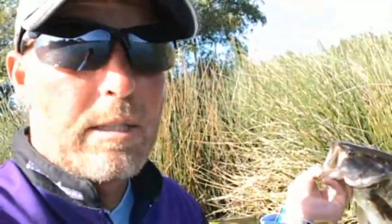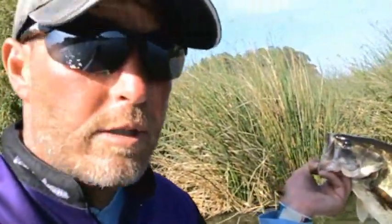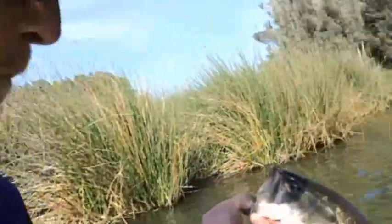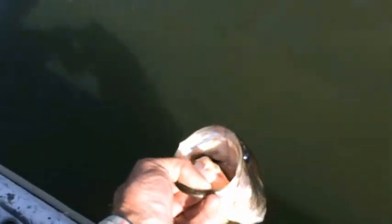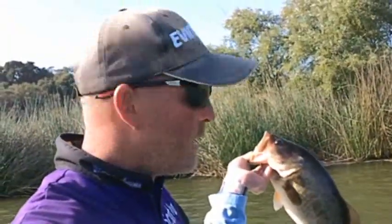Maybe head over to that spot, but all right, let me let this one go and throw around here some more. I already had another one on that got off. All right, back to fishing. Another really good fish on the crank. I mean, wow, this is another probably close to 4.